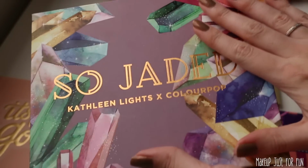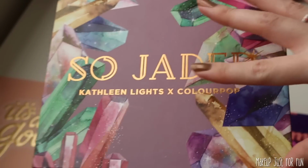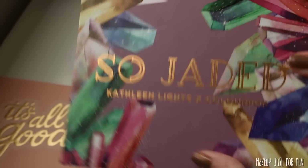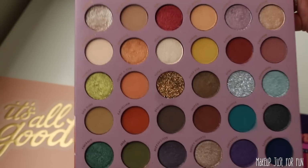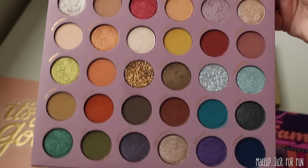On the top of the middle pack here is the So Jaded palette. I know a lot of people really love this palette. I do like it. As you can see where it's ranked, it's not super low in the rankings. I love the packaging. I am a fan of Kathleen's. I think this is an interesting twist on a rainbow palette. There's a lot of good staple neutrals in here. I am disappointed to see 2 pressed glitters in here.